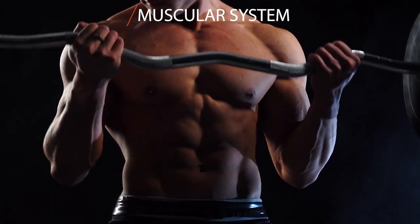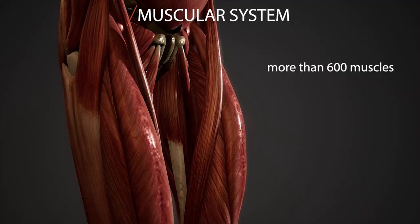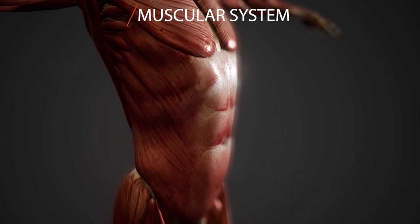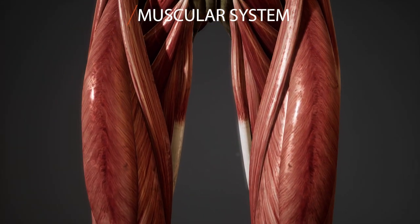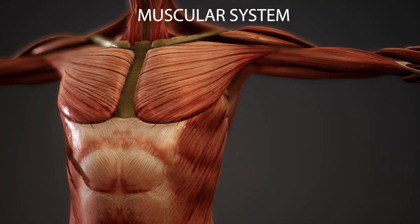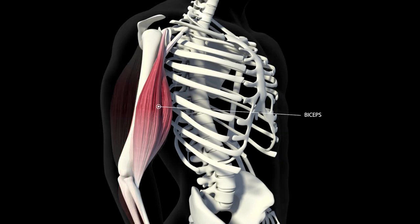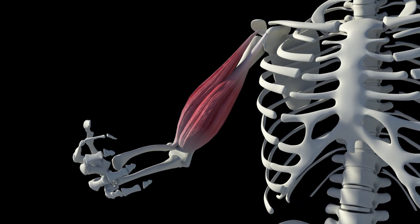The muscular system. The muscular system allows the body to move. You have more than 600 muscles in your body. The muscles are attached to the bones, controlled by nerves that communicate with the brain. Movement takes place when a muscle gets shorter or, in other words, contracts. Most muscles work in pairs, allowing movement in more than one direction. For instance, there are two sets of muscles that move your arm. When you lift your arm up, your biceps contract. Simultaneously, the muscles on the back of your arm, called triceps, relax.